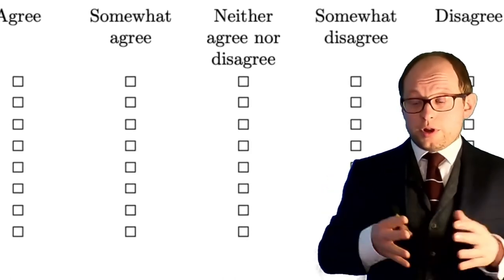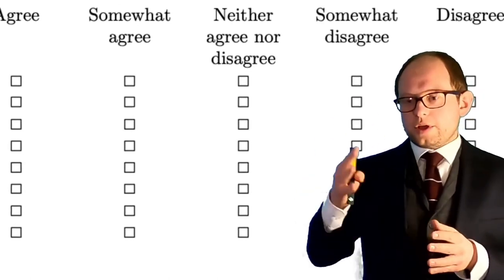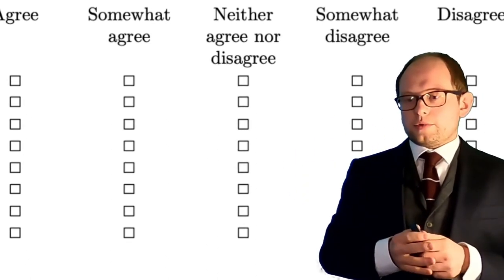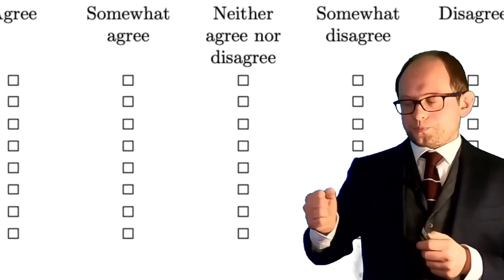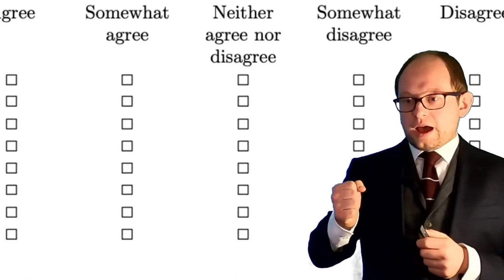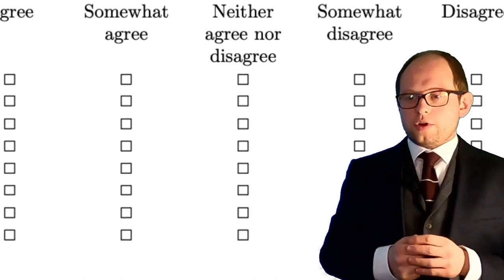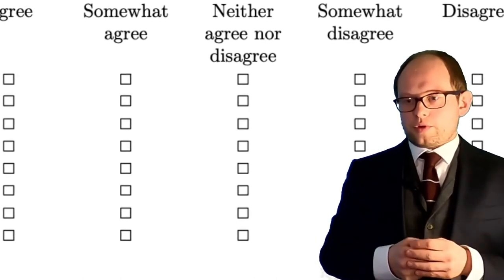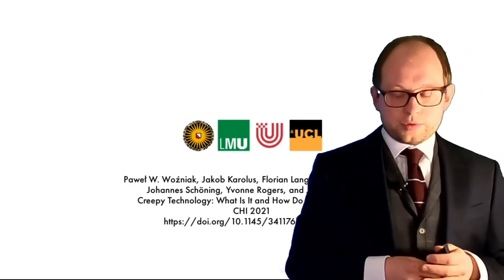How to use it? Well, it's pretty simple. It's a 7-item Likert scale. So you show your users those items, you ask them to rank them on a 7-item Likert scale, and this enables you to get a quick and effective and validated assessment of how creepy a given prototype is, and hopefully you can use this later in your design process.